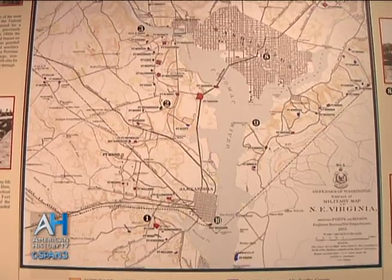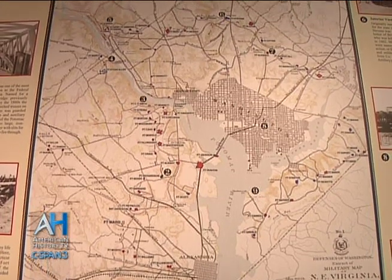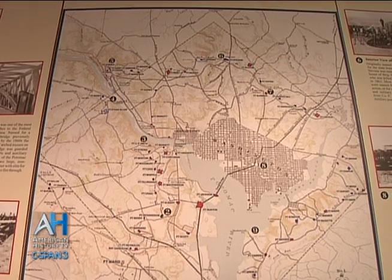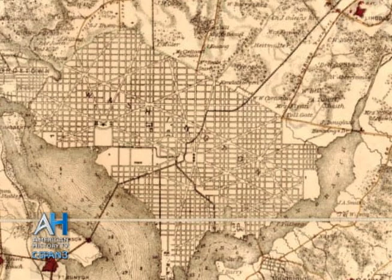We're standing right now in front of an orientation map display that visitors very often find interesting because it sets the scene for the history of Fort Ward and wartime Alexandria and the history of this defense system. One thing that I think this map really illustrates is how extensive this network of Union forts was. But it's even more thought-provoking, I think, to imagine what the Washington area was like in the spring of 1861 when the Civil War began.